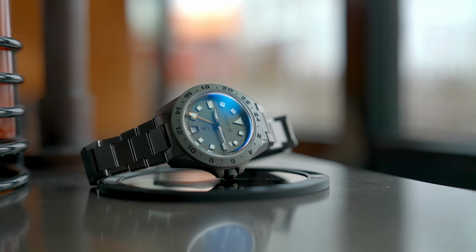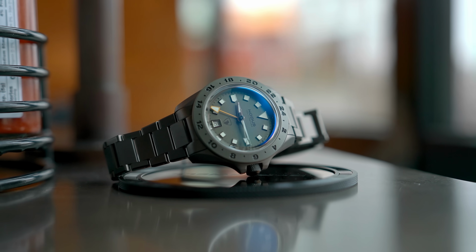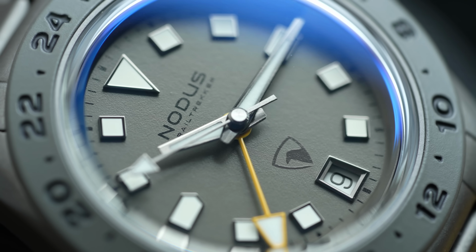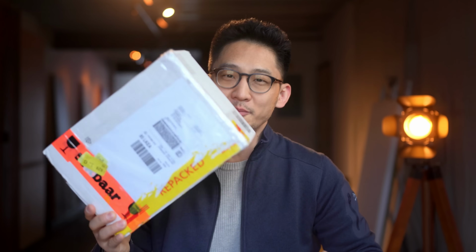What is this thing? I see elements of a few watches here, all smashed together, and it somehow works. Guys, I know we were gonna talk about the Orient Bambino, the new salmon one this week, but I just got two really awesome watches in the mail and we gotta bump the schedule to talk about them. So let's cover this Notice first, and then in the second half of the video, we're gonna crack into this box because there's something really special in here.